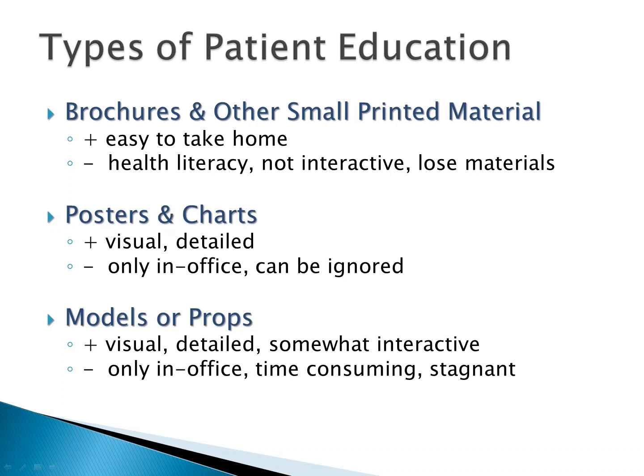Models or props. The positives, visual, they're detailed. They're somewhat interactive. You can pull down a model, pull down a prop, work through it with the patient. The downfall, again, it's only in office. It can be time-consuming trying to work on that model with the patient, and it's very stagnant. Again, it doesn't show the progression, where they are now and how it will progress. It just shows them a stagnant, stationary model of this is what a bad eye looks like and this is what a good eye looks like.